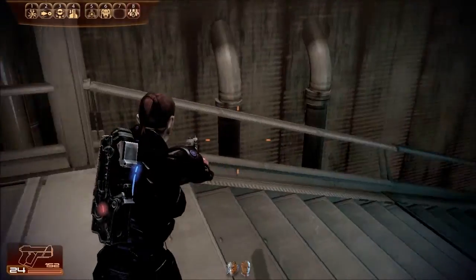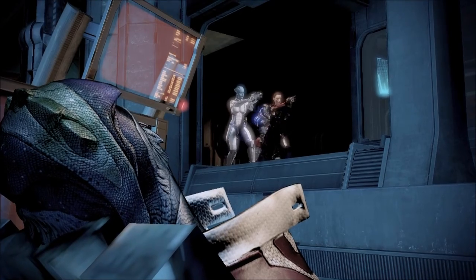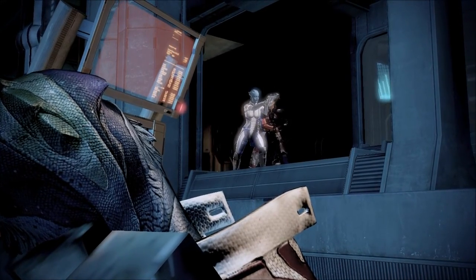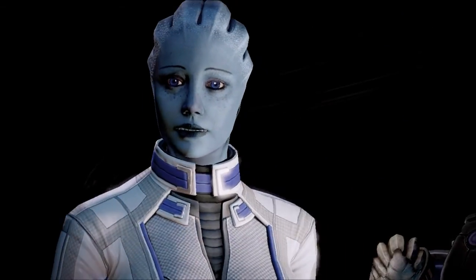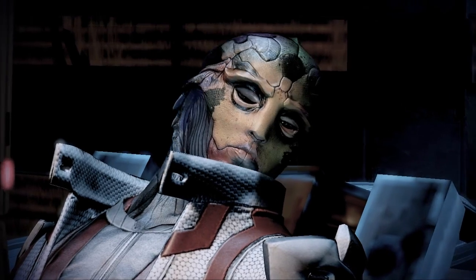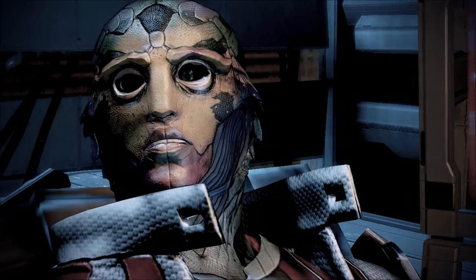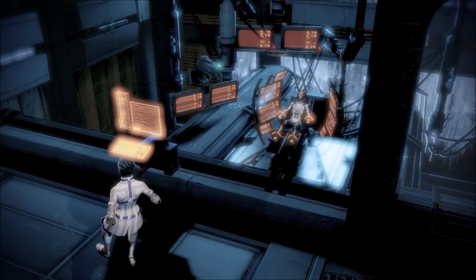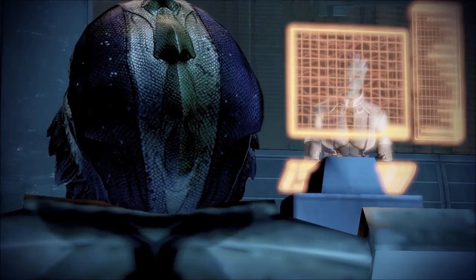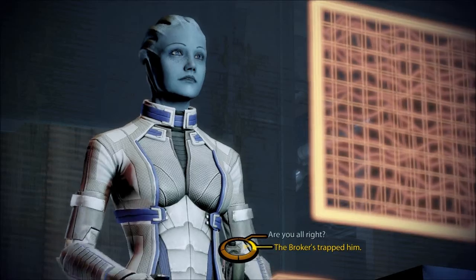The ship's layout. We're headed toward the prison block. And Farron... Farron. Liara? Hold on. We're getting you out of here. No. Farron.